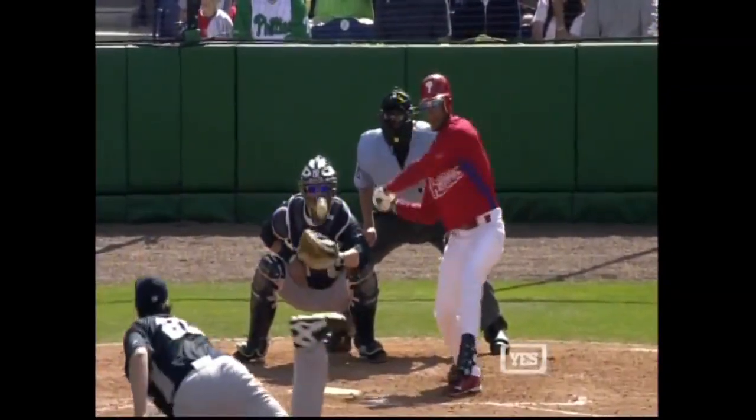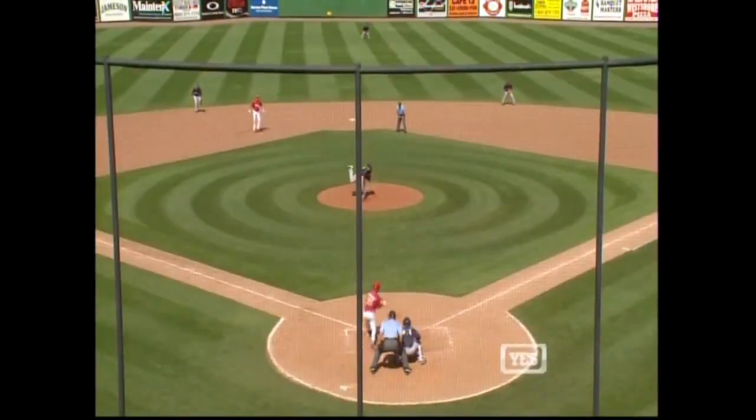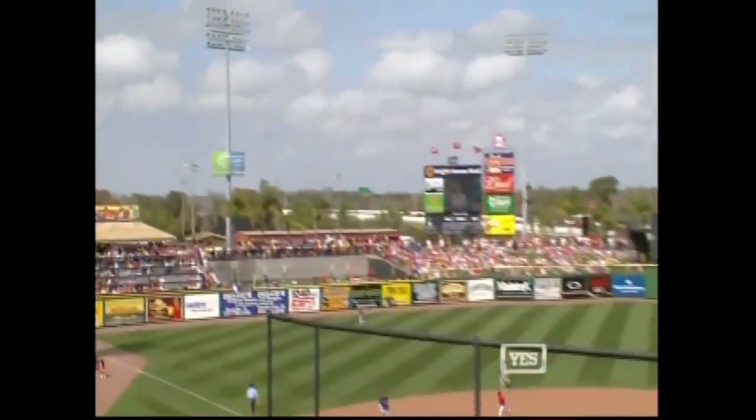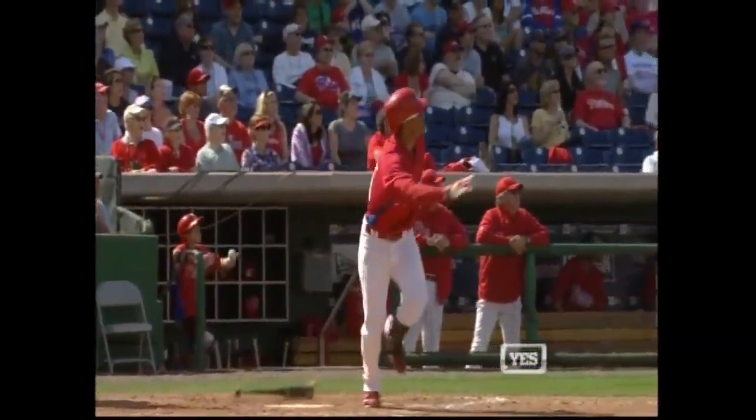Well, a good afternoon for Phil Hughes turned just like that. Still very effective in throwing pitches, but that, as Kenny mentioned, was a hanging breaking pitch over the center of the plate, and he ended up paying the price as Valdez sends one out to left, knifes through the wind, and ends up on the other side of the wall in a 9-7 Phillies win.